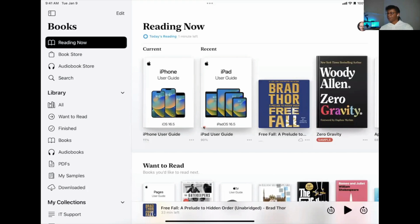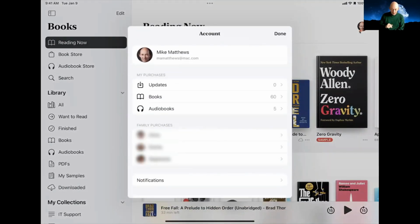None. Okay, one other thing on this screen I want to mention is up in the upper right-hand corner here, there's a picture of my face, which I apologize for profusely. This is actually a button. It takes you to your account info. So if you tap up here in the corner where you may see your photo, or you may see your initials, or you may see a silhouette of a human head, this actually takes you to your account.